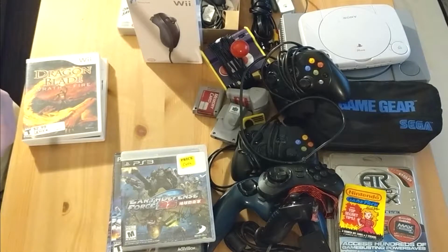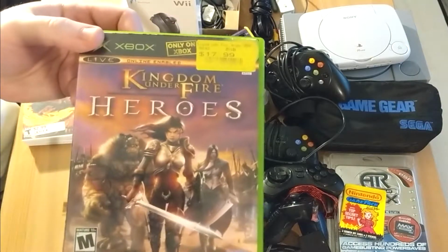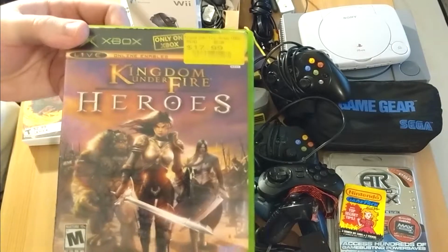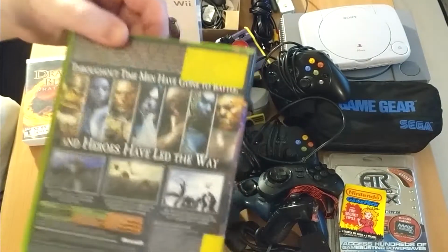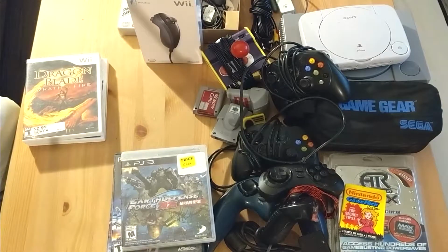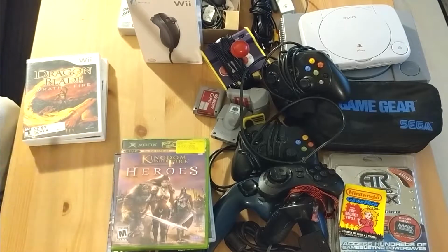I'll replay it pretty easily. I'm not collecting for Xbox anymore, but I did see this game, it was $2, their Xbox games. It looked kind of interesting, Kingdom Under Fire Heroes. I still have an Xbox, so I could very easily give it a shot. Blue Side Studios. But it looked interesting enough that, yeah, I'll pay $2 for it.